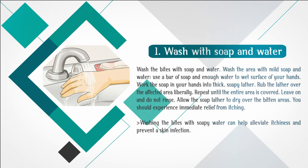Use a bar of soap and enough water to wet the surface of your hands. Work the soap in your hands into a thick, soapy lather. Rub the lather over the affected area liberally. Repeat until the entire area is covered. Leave on and do not rinse. Allow the soap lather to dry over the bitten areas. You should experience immediate relief from itching. Washing the bites with soapy water can help alleviate itchiness and prevent a skin infection.